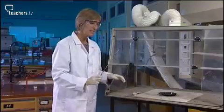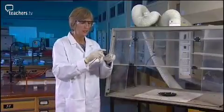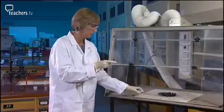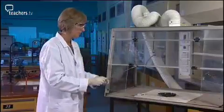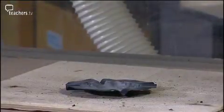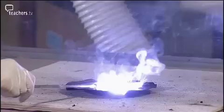Firstly, I need this stick so that I'm away from the actual ignition, because it's very, very hot and very fast. Flash powder is very much more energetic. So what happens when it's contained?